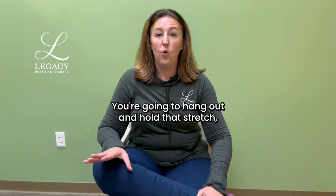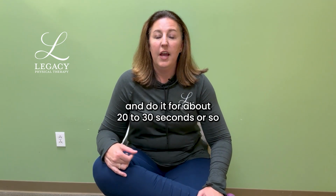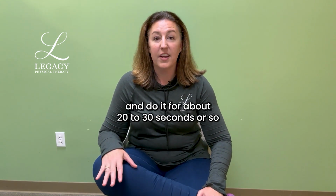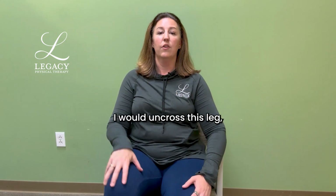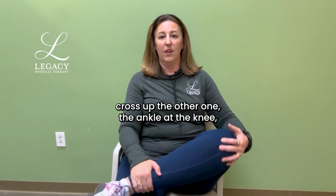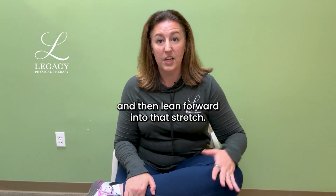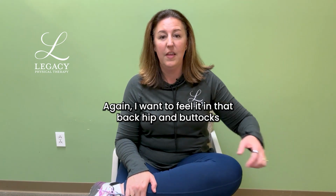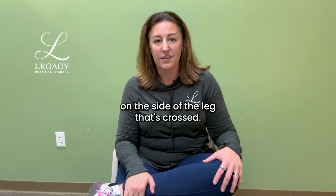You're going to hang out and hold that stretch, kind of breathe into it, see if you can get a little bit further, and do it for about 20 to 30 seconds or so on each side. So after I finish this one, I would uncross this leg, cross up the other one, the ankle at the knee, and then lean forward into that stretch. Again, I want to feel it in that back hip and buttocks on the side of the leg that's crossed.